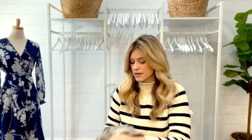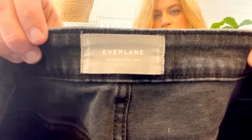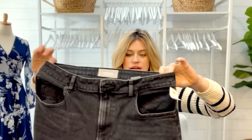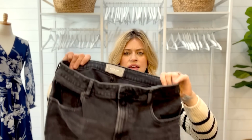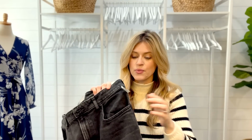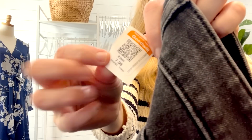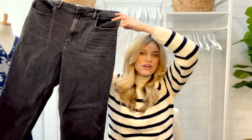I love this brand. These were a pair of Everlane jeans. These are a size 31, and these are called the Curvy Cheeky Jean. These are just a black kind of wash. I love picking up Everlane. They usually perform pretty well for me. I usually sell them within a month or 2 of listing them. These are in great condition. They didn't have any flaws or anything, so I definitely wanted to pick these up. I paid $7.99 for these, and I'm probably gonna list these around $45.